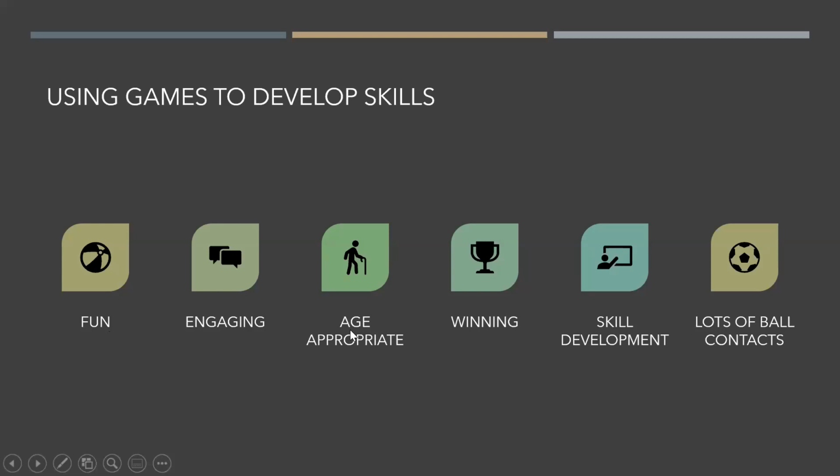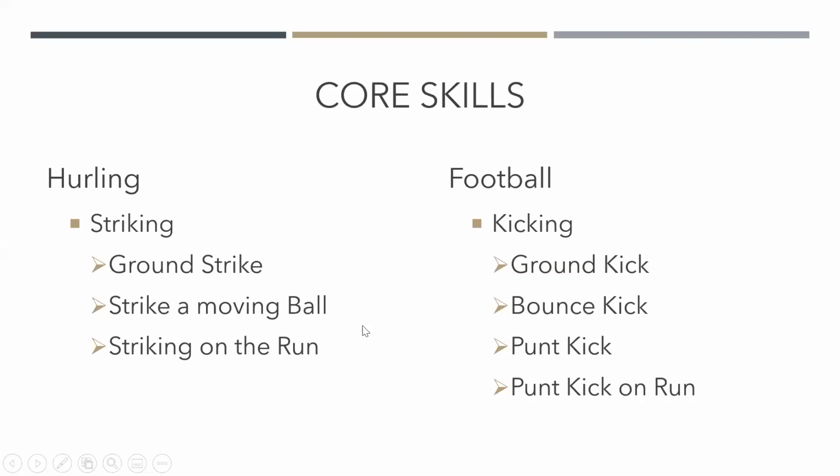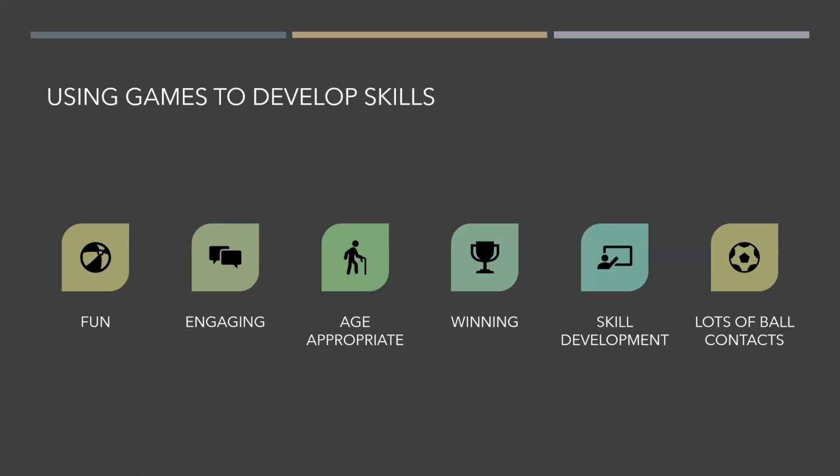Age appropriate. What I mean by that is that we're not teaching a 5-year-old how to solo the football, or we're not teaching a 5-year-old how to do a high catch in hurling with a sliotar. You might be introducing the high catch with a beanbag, but you won't be doing it with a sliotar. So you have to do content that's appropriate to their age that will allow them to succeed. So if you can allow them to succeed, their confidence will be high, they'll enjoy it more. So making sure that the content is appropriate to their age is very, very important at all times.